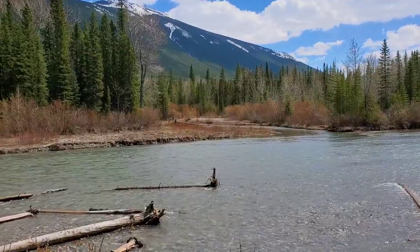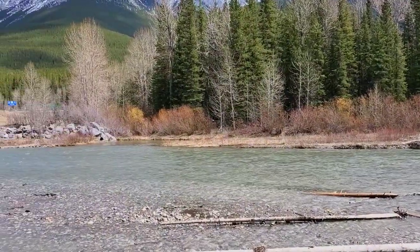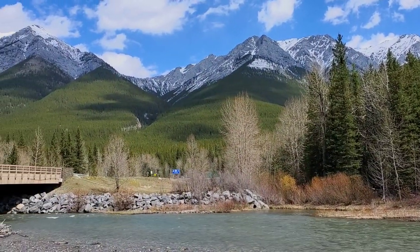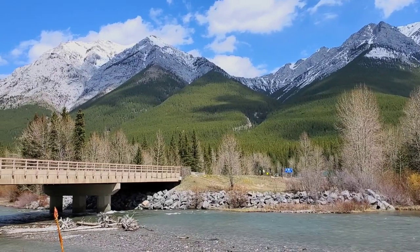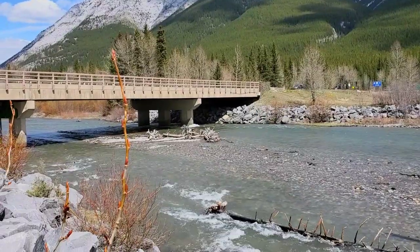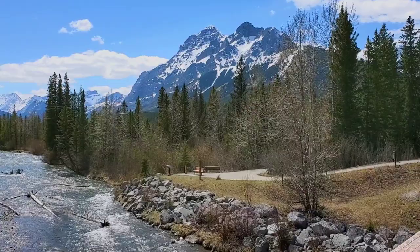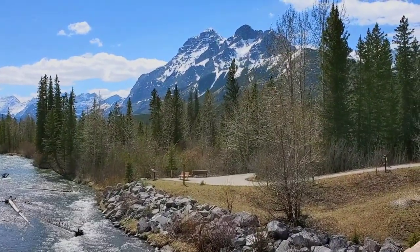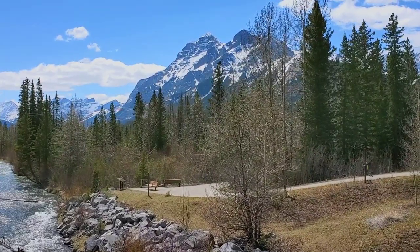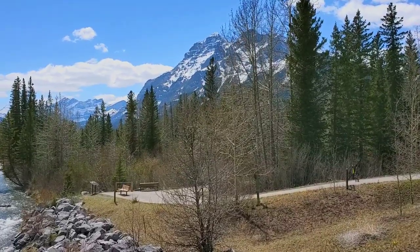I just want to say anything, just listen to the nature sound. And look at the bench, guys. I just want to sit on this bench. I want to listen to my favorite song. That's it.